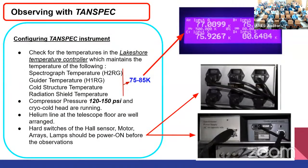Okay. And again, before beginning your observations, these are the four temperature controllers showing you the temperatures. These are the four temperatures that you have to note, and that is the optimum operating range of the temperatures. Make sure of the temperatures; they will also show up in the GUI: the radiation field, spectrograph temperature, and guider temperature, etc.